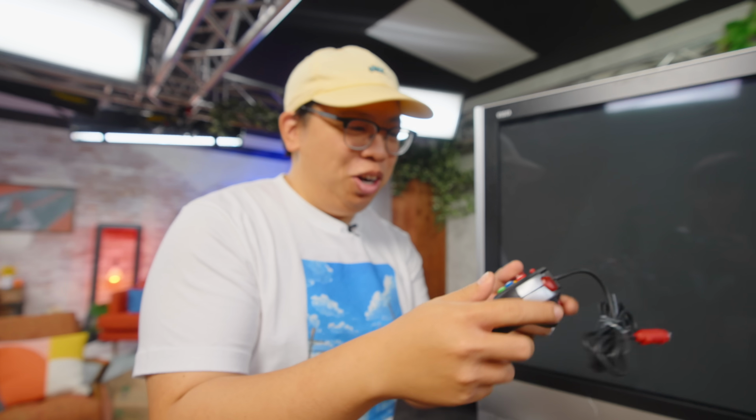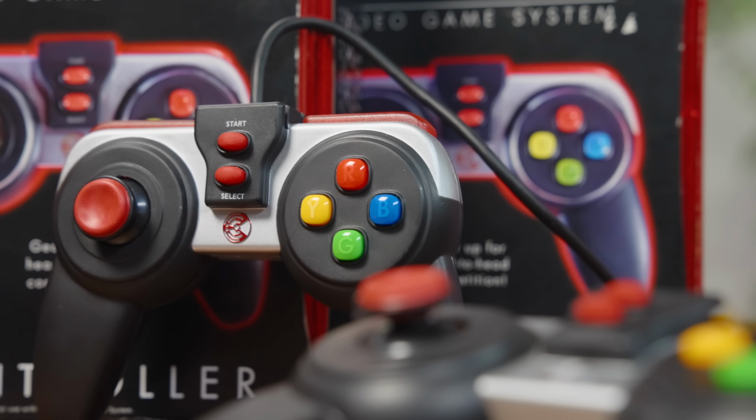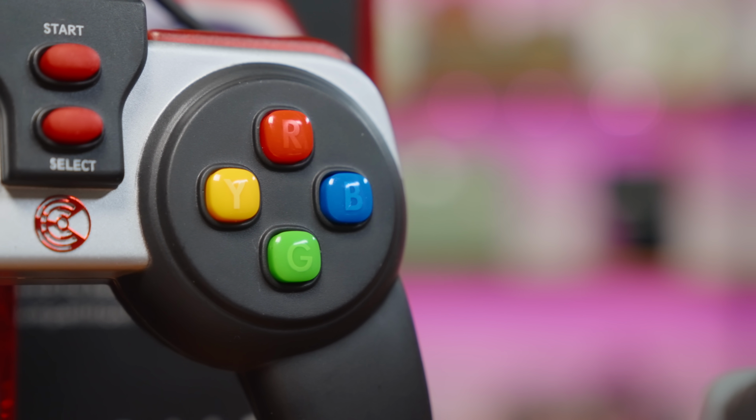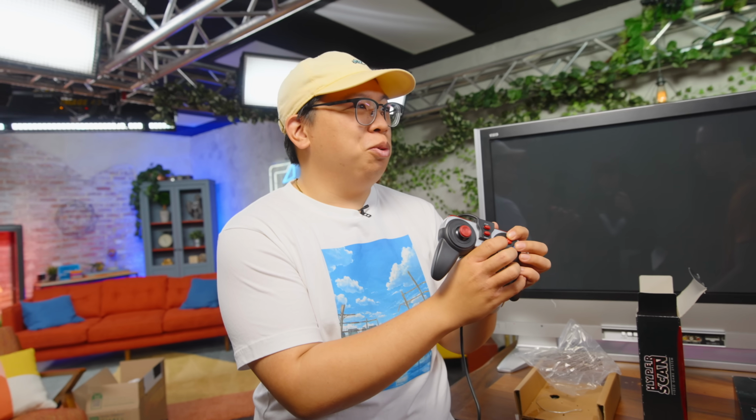Open one of these first. Let's see how you're feeling. Can I open up one of the controllers? One of the controllers. Okay. What is that? So the triggers are just buttons. Also, how about RBGY? Oh, these buttons feel oof.